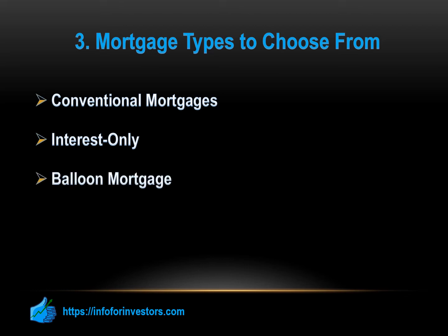Balloon mortgage. With this type of mortgage, you get to make set payments for a period of time, which is usually the same 5 to 7 years as the interest-only mortgage, but could be any agreed-upon amount.